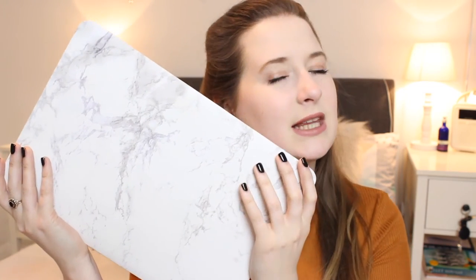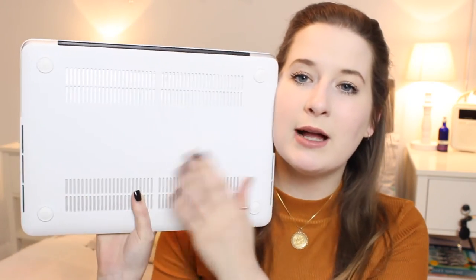Sticking on the marble theme, I also picked up a marble laptop case. I told you I'm obsessed with marble. This was £15, I think. It's literally just a hard case that clips onto the laptop here. I've got a MacBook Pro, the 13-inch one, and I think you can get it for every single size laptop, which is really good. Then you get the bottom bit as well to match. I have also ordered white keys so that the keys are white. But yes, I absolutely love this.